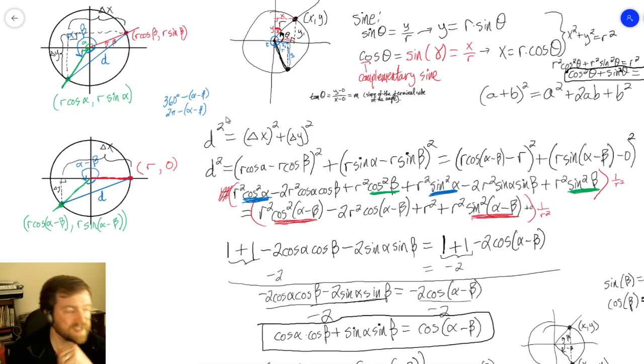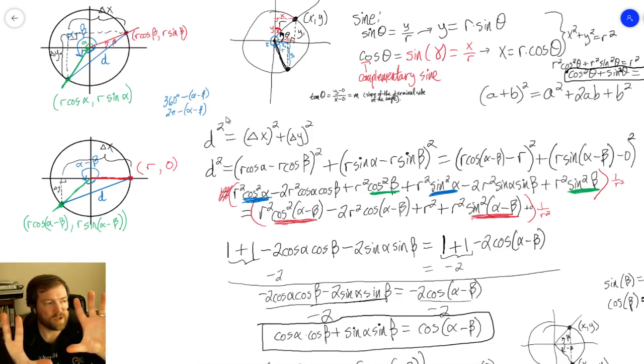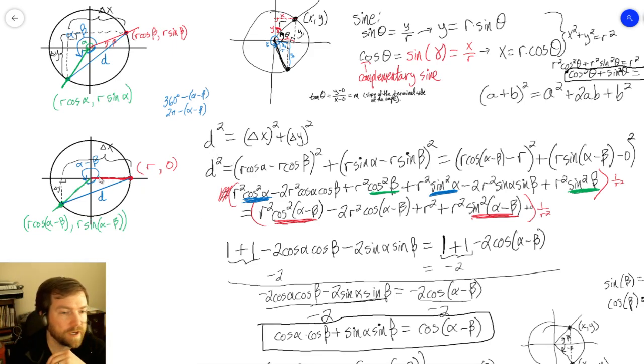We then take that entire triangle and just tilt it until the red line, formerly beta, aligns with the initial side. So now this point is at r comma 0, this point is at r cosine of alpha minus beta, and r sine of alpha minus beta for the other point. And since they have side, angle, side congruence with the other one up here, they're congruent triangles, and therefore your d labeled on both triangles is the same.